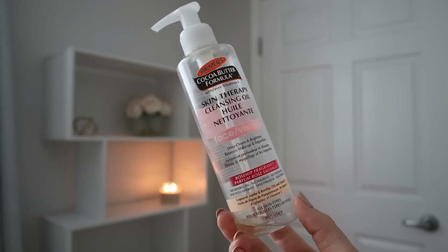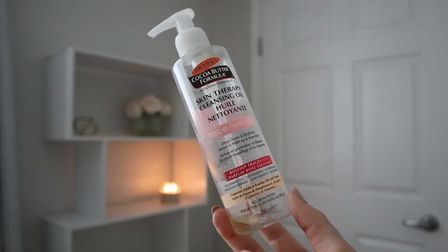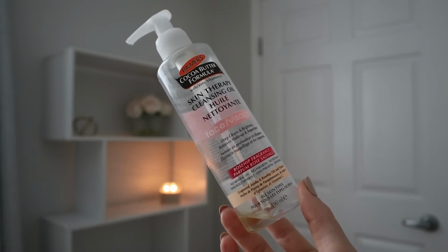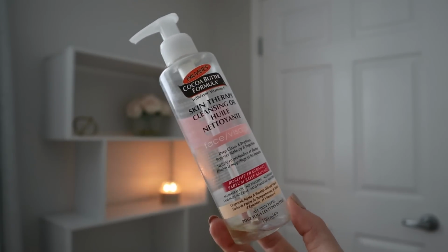And it doesn't cause any breaking out or anything. Great for sensitive skin. Lasts a pretty decent amount of time. I just go through tons of this stuff. So yeah, that is my next empty, the Palmer's Cocoa Butter Formula Face Cleansing Oil.